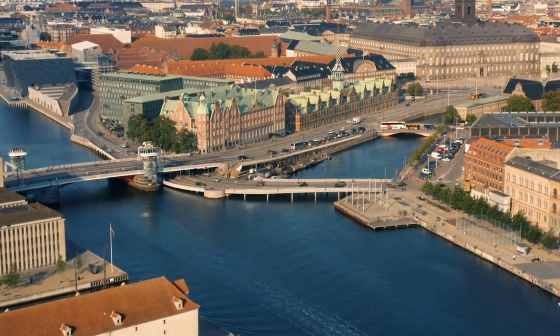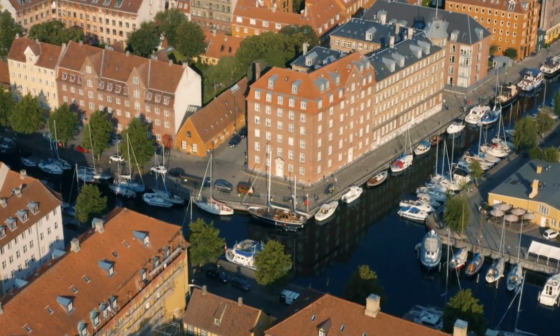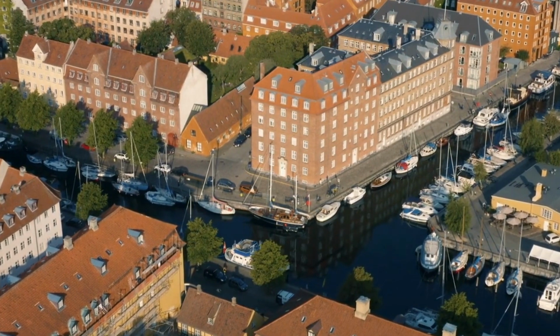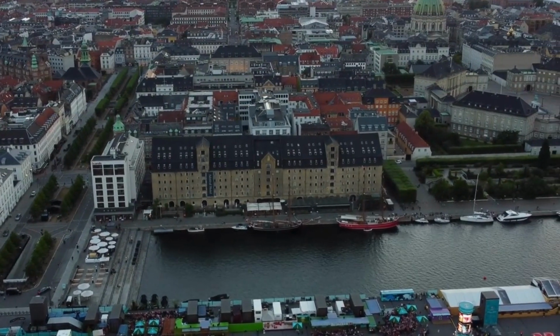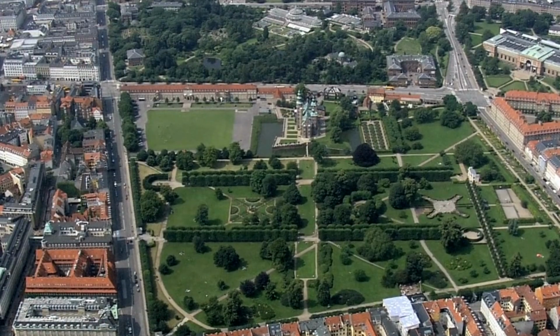The National Gallery of Denmark and the National Museum are two must-sees for art and history lovers. On your walk through the Danish capital, be sure to visit the Town Hall Square, Amalienborg Palace, and the King's Garden.